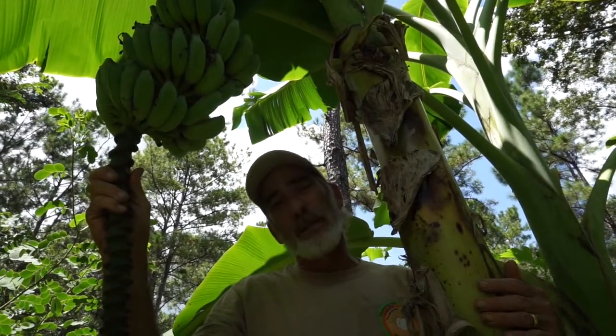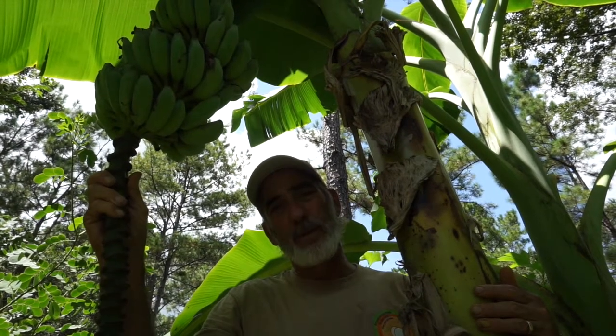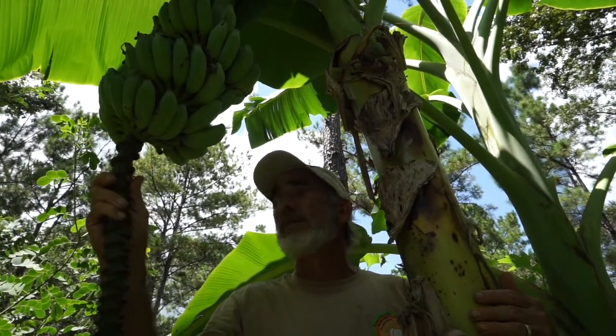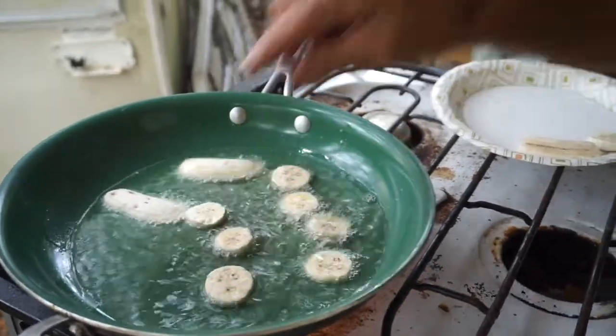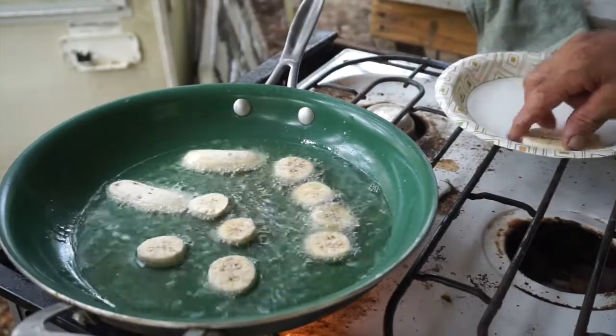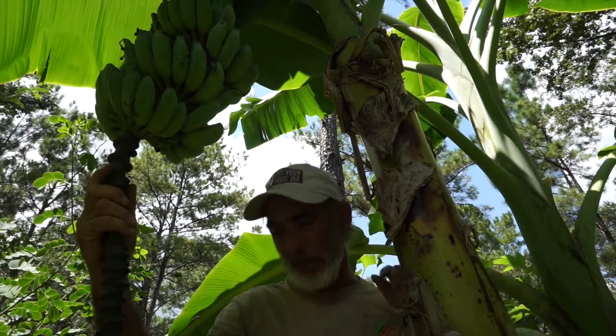Now, bananas also can be used green, and I did that not too long ago on my summer vacation. We fried some green bananas that we had bought at the market, and they were very much like French fries. And just similar to the way you would do plantain, you can do green bananas the same way.